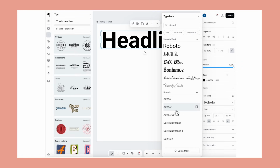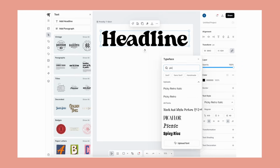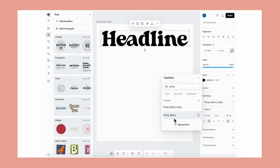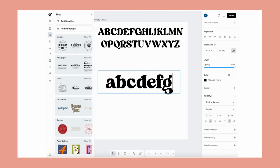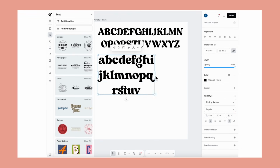Now, I edited this next bit out, but I actually had to go do that separately again. So no worries if that happens. So now they're both here, and I can go back and forth between which ones I want. And I just want to put the alphabet here so I can see the whole alphabet set.